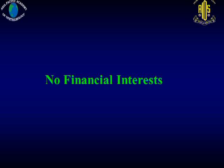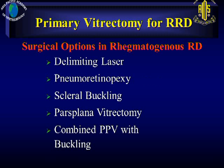Whenever you think about rhegmatogenous retinal detachment, there are various surgical options available. We should not forget delimiting laser as a modality for a localized retinal detachment, which can successfully be observed after delimiting laser. We have had experience with it for years. Pneumoretinopexy and scleral buckle are already used in selective cases, and they have their specific indications.